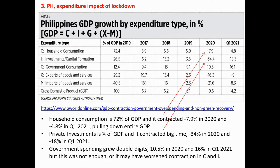So in fact, we can possibly say that high government expenditure may have actually contributed to worsening of the overall GDP contraction. Next.